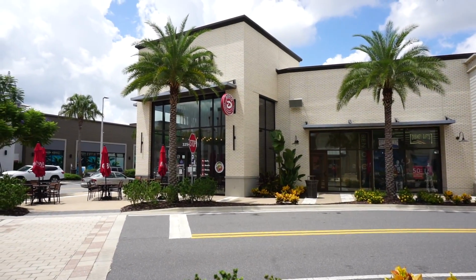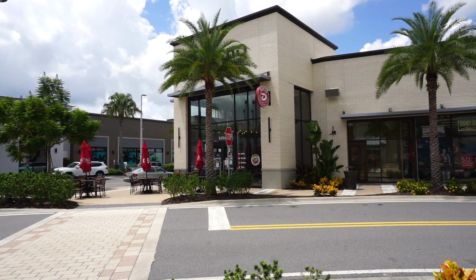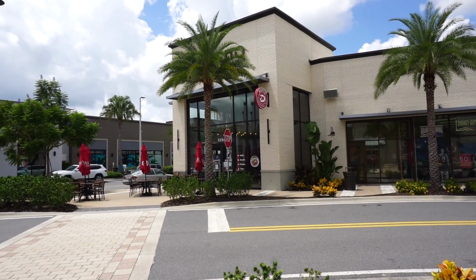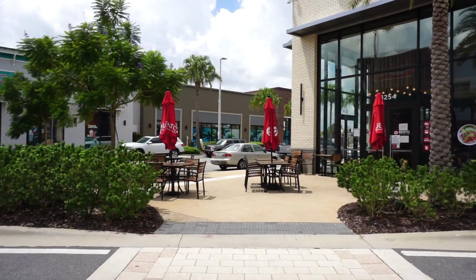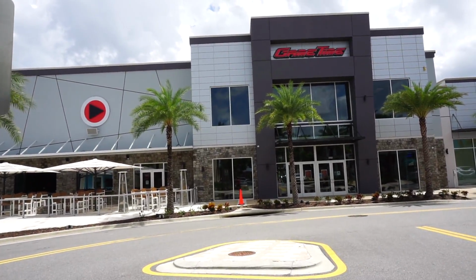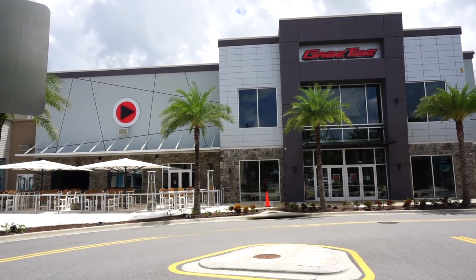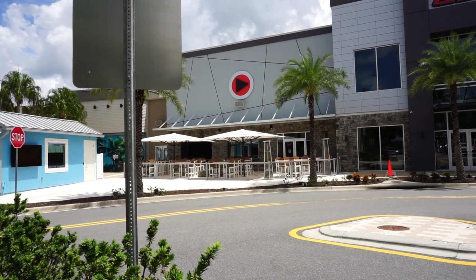Right across is a bento, Asian kitchen and sushi. That place is delicious. Abby and I eat bento all the time. Didn't know there was a location out here. Crossing the street now to see what's on the other side. Game time. It's like an arcade, like a Dave & Buster's style establishment. Seems like they have food and drinks too, because they have a patio seating and a bar.